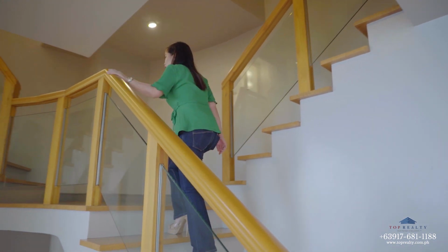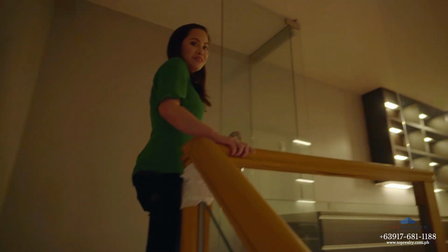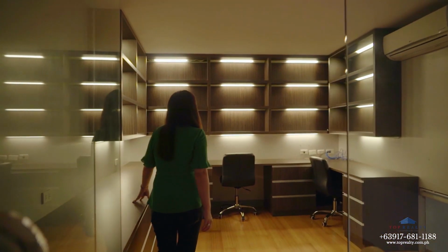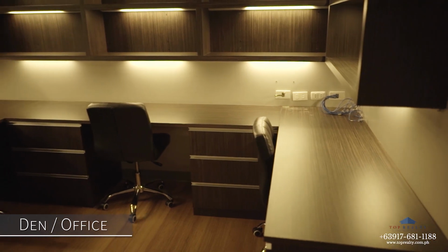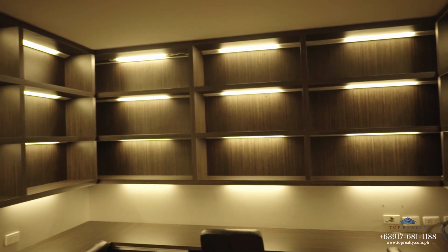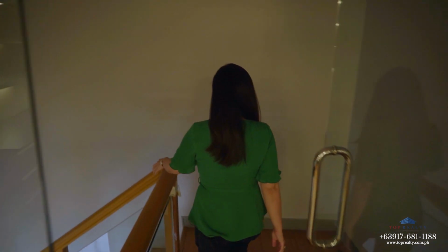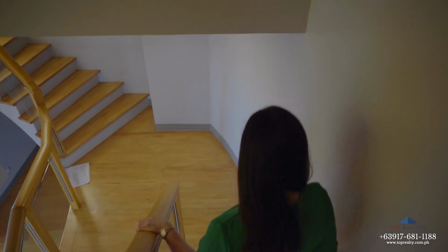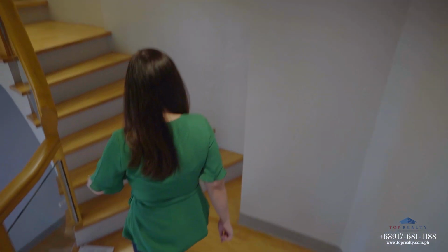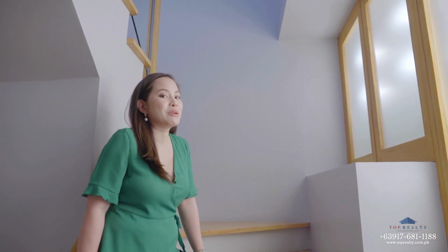So this flight of stairs initially lead you to the roof deck, but several steps in, we find this unique level dedicated to a home office. And with a home like this, I definitely want to have my office in here as well. So, let's continue. Just a few more steps, and we'll finally see what makes this property truly remarkable.